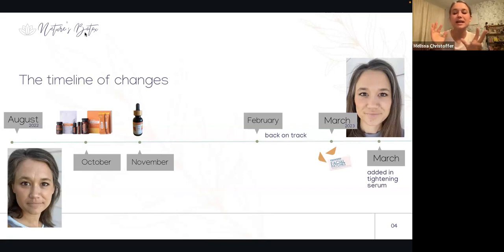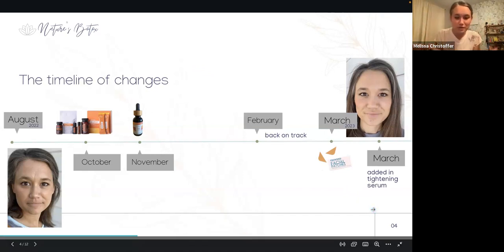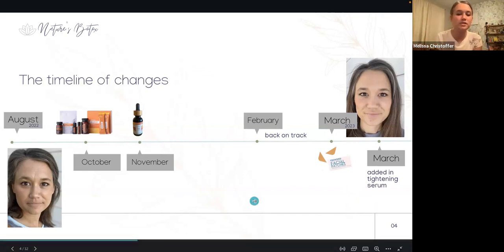And so in there, I added in some tightening serum and some other skincare that we're going to talk about tonight. But that was only a couple weeks of using Frownies. I wanted you to see kind of the timeline. So a little inconsistent collagen, on track for about a month solid, adding in the facial patches and the serum all throughout that time. And those are the changes that I've seen. So that's really what birthed this class, was those changes.